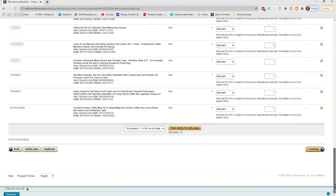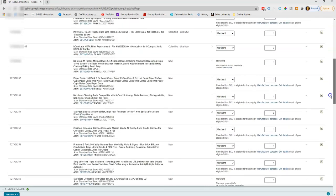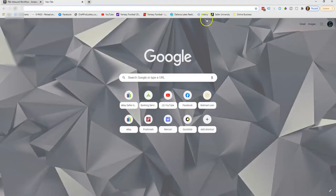So there's a total labels of 36. So it wants me to do 30 labels for this page. Now, I don't have a camera on me and stuff, but I got these off of eBay. In fact, I can go to my eBay account and show you what I bought.